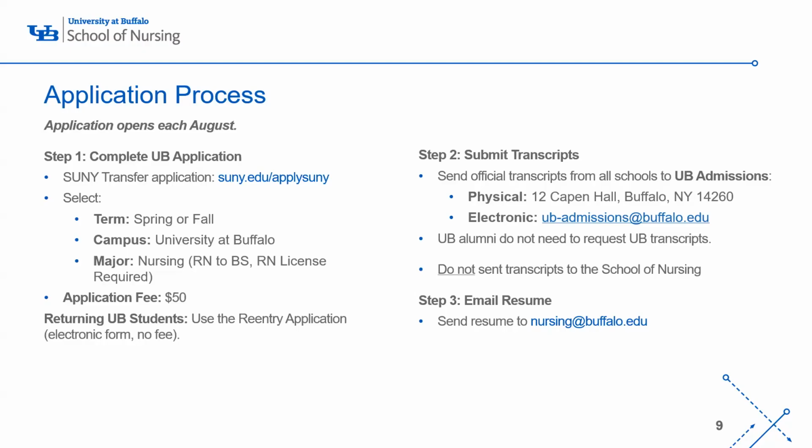If you can't find the RN-to-BS program as a major option, you'll want to check back at your campus. Buffalo State does not offer this program, so you'll want to make sure that you're updating to the University at Buffalo. There is a $50 application fee associated with that transfer application as well.